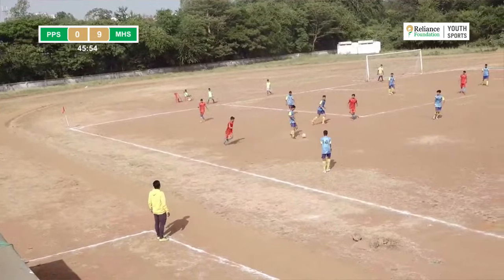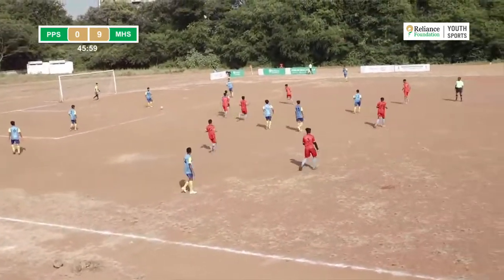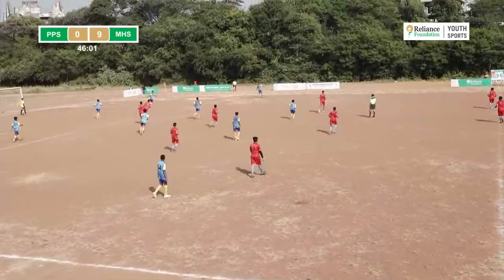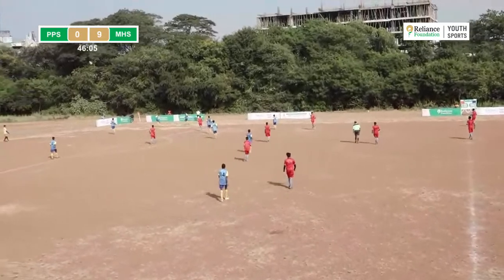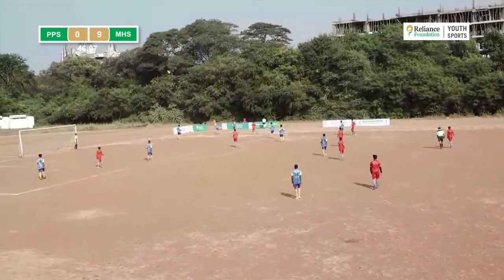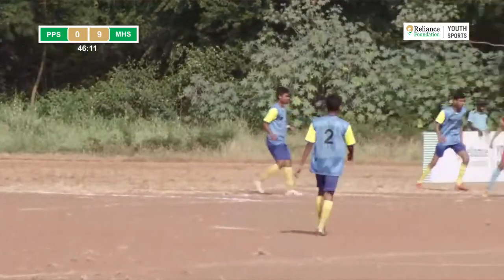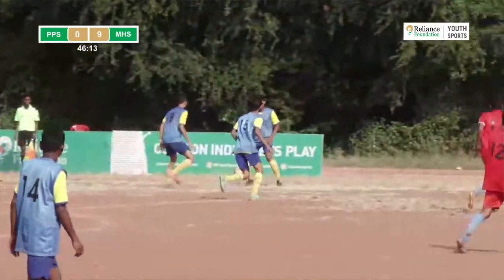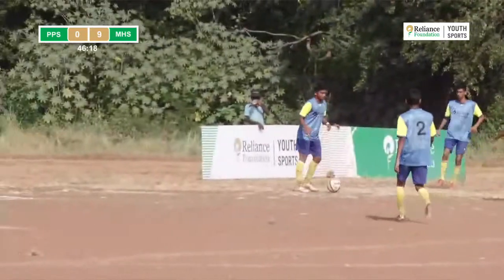Maharashtra High School and Panhala Public School. The score is 9-0 to Maharashtra High School. Maharashtra High School are the team in blue, whereas Panhala are the team in red. And let us see what can happen in the second half. Can we see them make an incredible comeback? Panhala creating different ideologies and a different formation, or we can see Maharashtra High School get another 9 goals, just to put fear into the eyes of the finalists who they might be facing if they win this game.